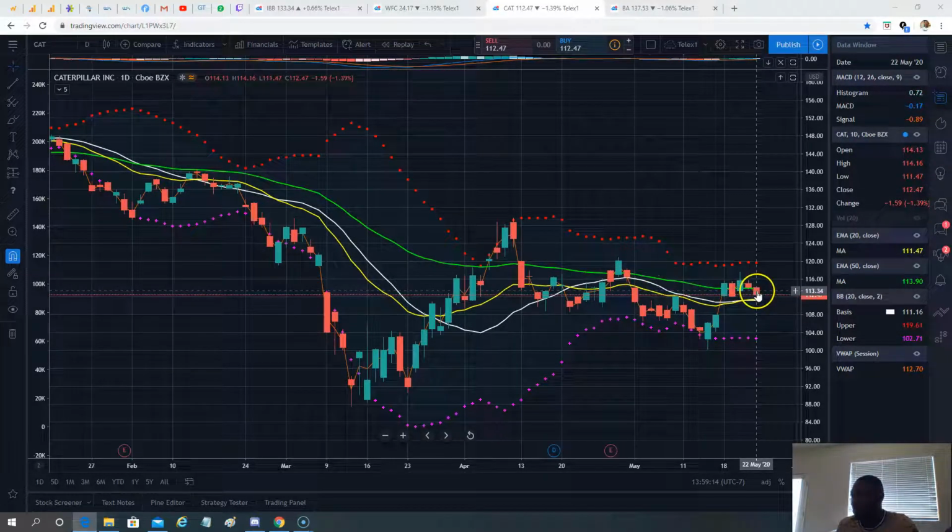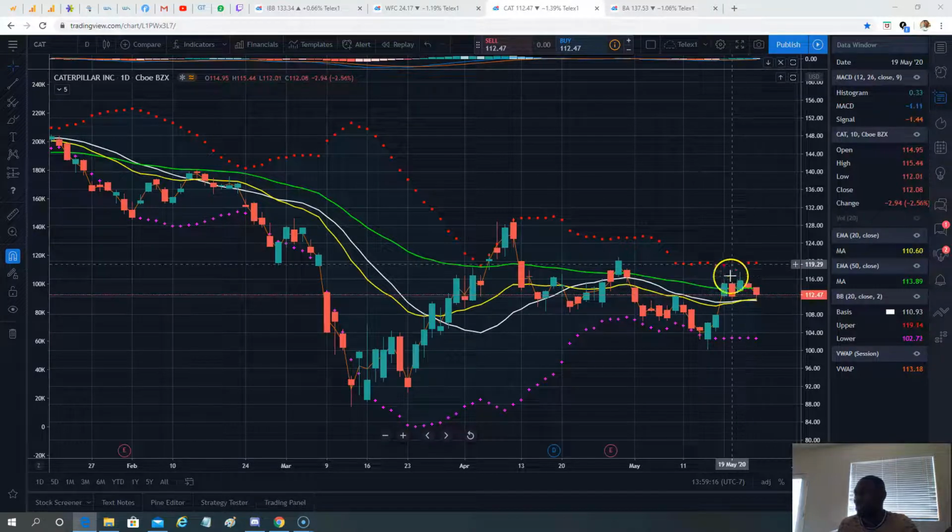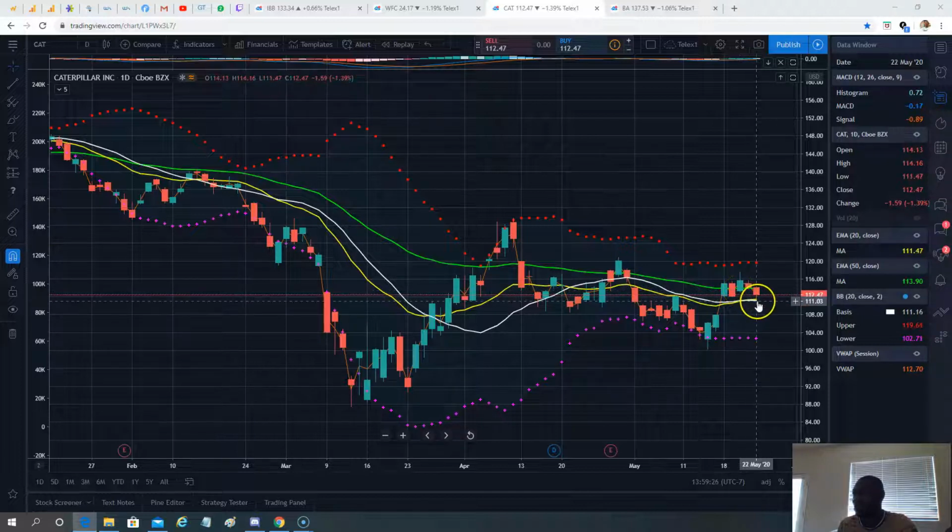And obviously, if it blasts above 116, and you can see here why I'm taking 116 if you're not convinced, right? Last time it was there, last week, it got rejected. So you could have made $4 on here. It hit a high of 117 and a low of 111. $6 in 2 days. For a stock that's 117, that's close to 5%. Those puts actually would have paid.